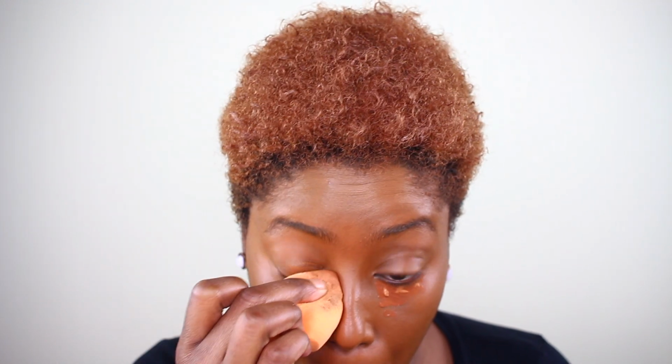I really do like how this is blending out. The coverage is very good. Ooh, this blends out really nice. You definitely could use it as a foundation. You can't even tell if I have anything under my eyes.